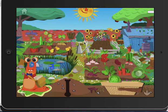So there you are. You'll find your children come out with all sorts of interesting facts after they've been using this app. You can click on this mound here. You can click on the pond, for example. So you have a look at that one.